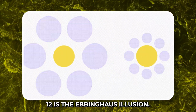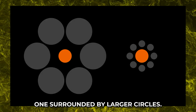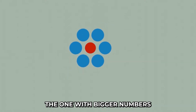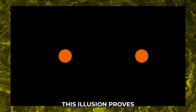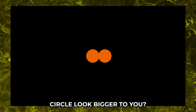Coming in at number 12 is the Ebbinghaus illusion. Picture two identical orange circles, one surrounded by larger circles, the other by smaller ones. Your brain instantly decides the one with bigger neighbors looks smaller. It's the same trick that makes a tiny dessert look massive on a small plate. This illusion proves size is all about context. So which orange circle looked bigger to you?